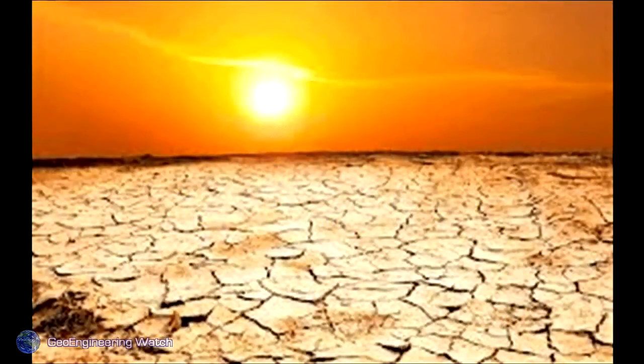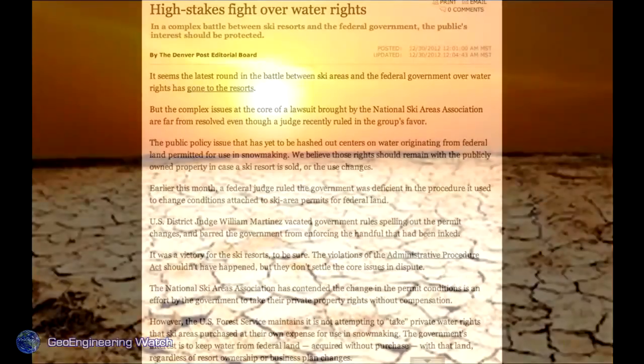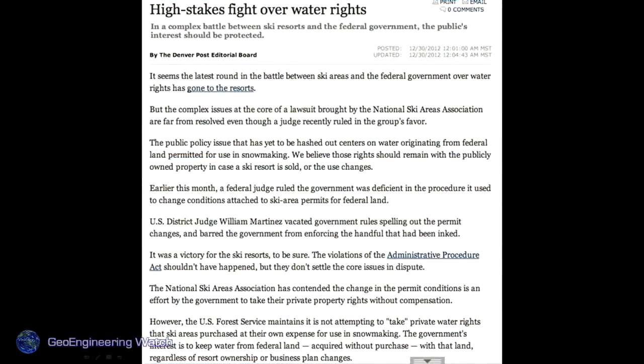And if we continue on this track, this is what the North State will look like, along with much of the rest of the western US. High stakes fight over water rights. I think we've seen this before. You create the disaster and you use that as the premise by which you acquire rights, right? We've seen that before, even with the Patriot Act and things like that.